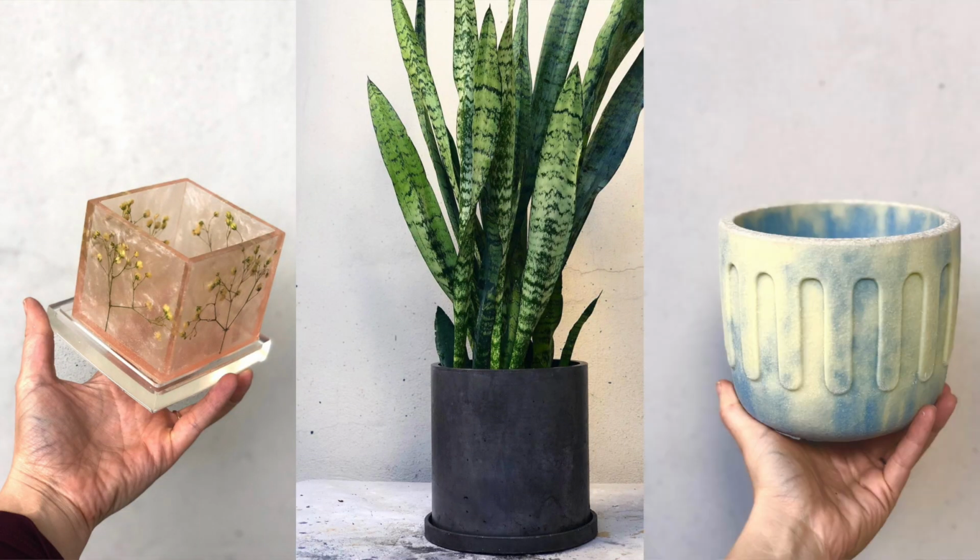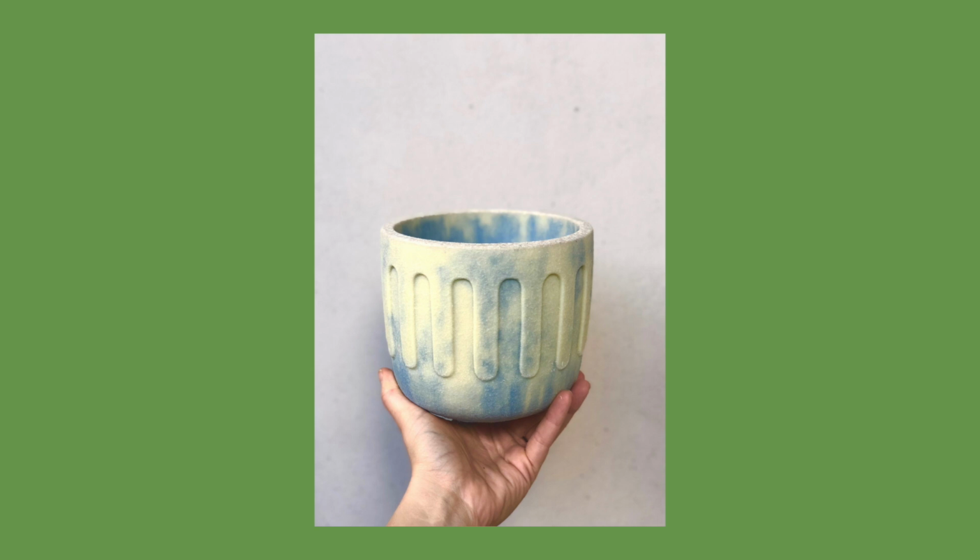However, I do have to say that these pots were probably some of the most unique that I've seen, especially the resin ones. I really loved the shapes and the colors, and for anyone that loves color and a little bit more of a fun, playful pot setup, this is totally the website for you.